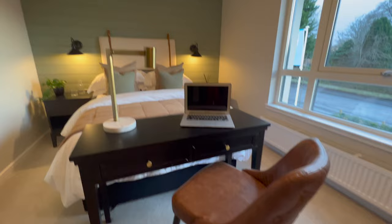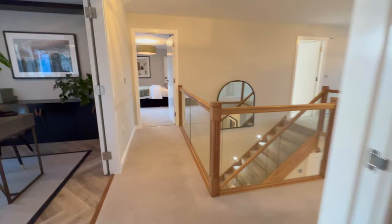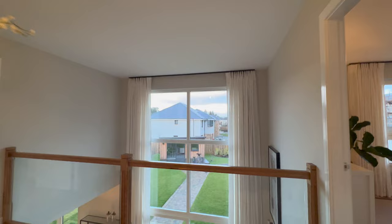So this is the fifth bedroom. Again, decent size as well. And it's also got fitted wardrobes. You've got a double bed in here. So this room doesn't come with an ensuite, but obviously you can use the family bathroom, which is stunning. The family bathroom is beautiful, honestly. The tiles, everything. I think for me, I like a bright bathroom.